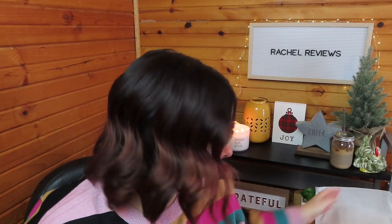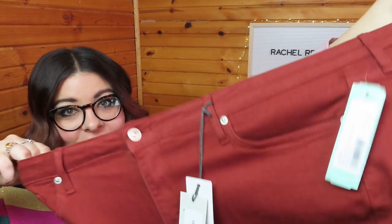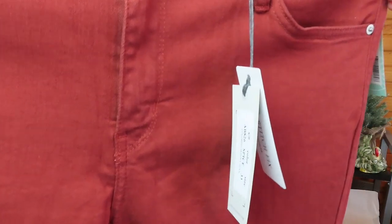I love cowl necks. And last we have the jeans. Just USA. Exclusive. Stretchy. And these are the Just USA Hanna high-rise skinny jean in burgundy. I would not call this burgundy. It's more like a burnt orange. But no distressing. Nice pockets, real pockets in the front and the back. Silver hardware right there. Yeah, those are cute.